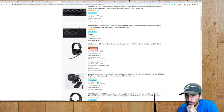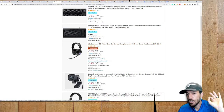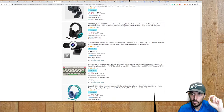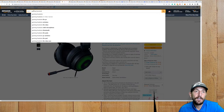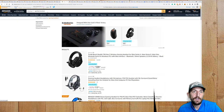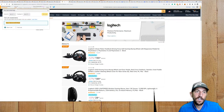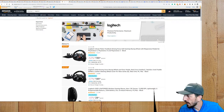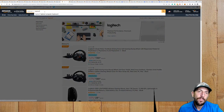JBL Quantum 400 speakers, normally $100, down to $80 for Prime Day, but if you buy refurbished, down to $60. So JBL Quantum 400s, also great. So I'm just going to go ahead and link to my gaming headsets, Prime Day. And I want to link to my Logitech Prime Day deals. I think you're going to find a lot of success there. And it looks like they're going to advertise to you those other competitor headsets and things like that.